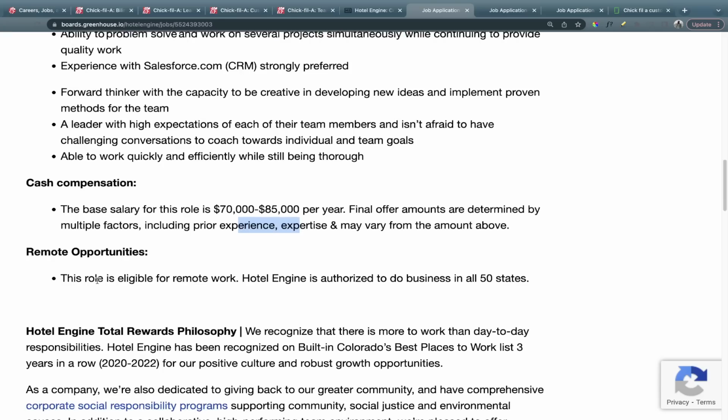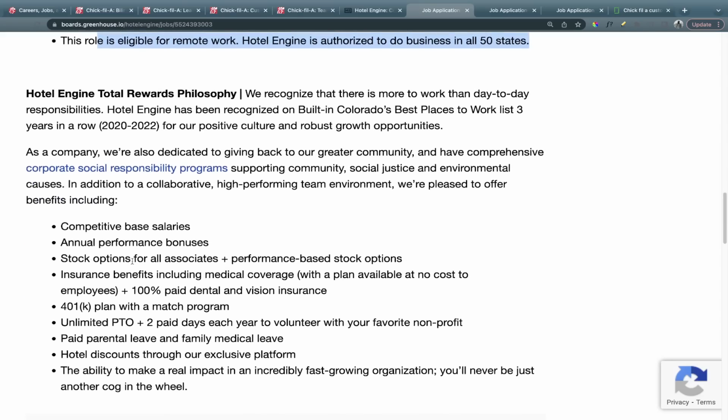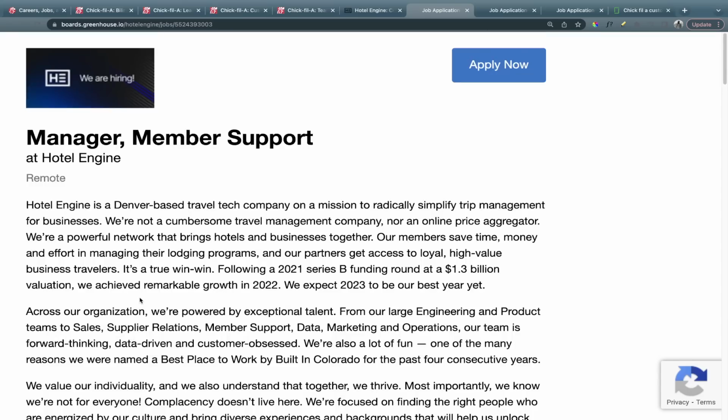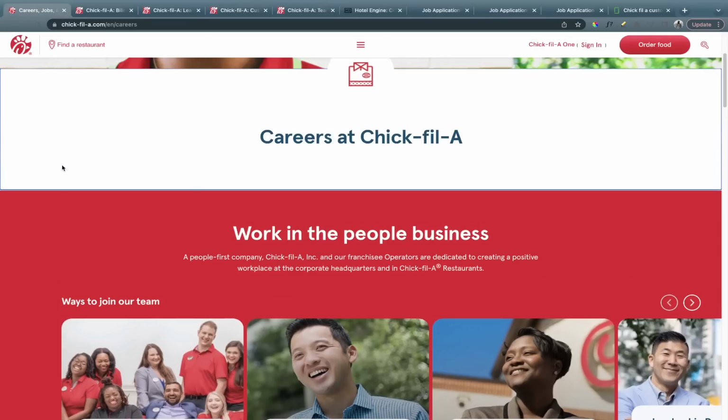Okay. So again, this role is eligible for remote work. They are authorized to do business in all 50 states. So no more excuses about you live in California or all these other states that have those restrictions. Okay. So they also have stock options. They've got insurance benefits, unlimited PTO, which I think is awesome. So that's it for the Hotel Engine. You've got several different roles, several different shifts available. And so we can go ahead and hop into our Chick-fil-A opportunity because we've got several of those.